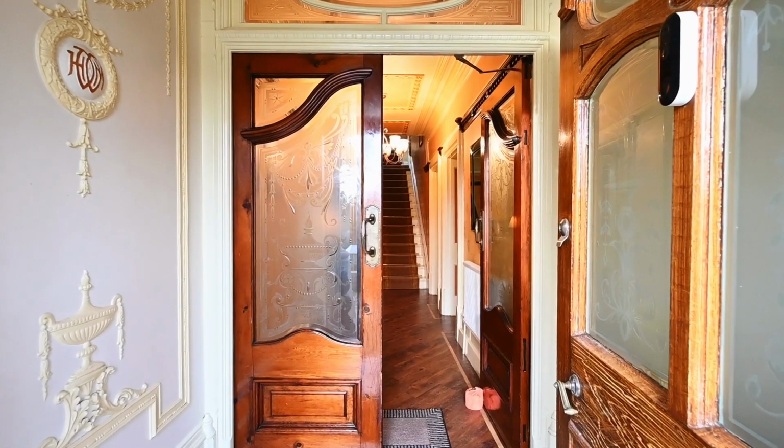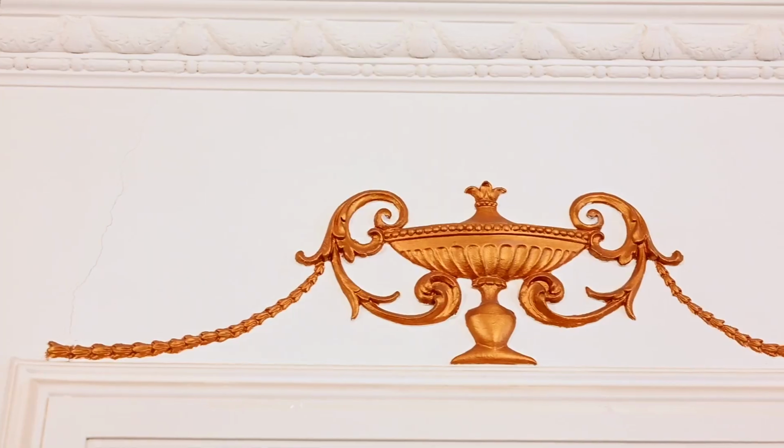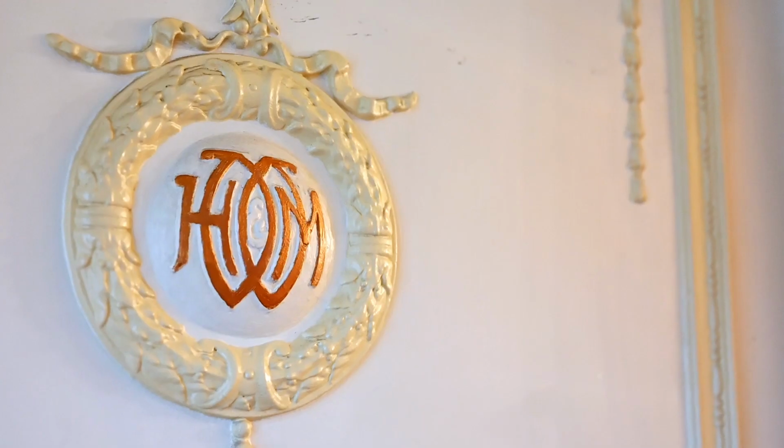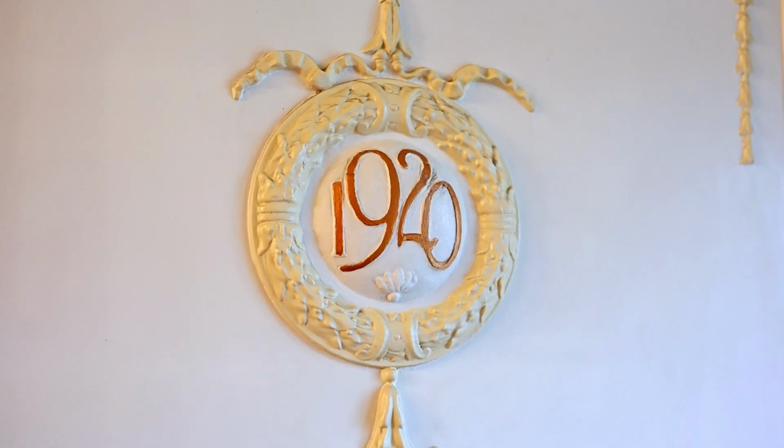So when you come into this property, you can really appreciate some of the historical detail. In fact, a lot of it is rather spectacular. But this was one of my favourite pieces here. So entwined into the plasterwork, you've got the initials HMW, and that stands for Harry and Marion Worsley, who occupied this property in the early 20th century.